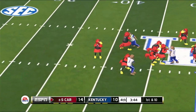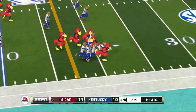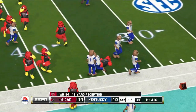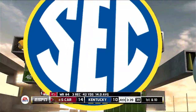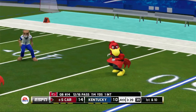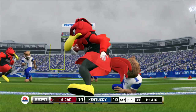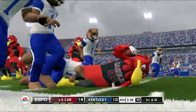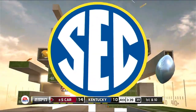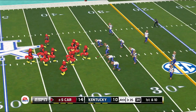Motion, I got one. Quick pass. He's at the 40. He's taken down right around the 36-yard line. Number four on the tackle at the 36-yard line. That makes it first and 10. First and 10, ball on the 36.